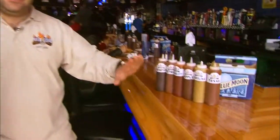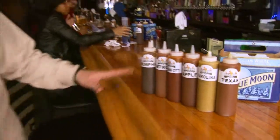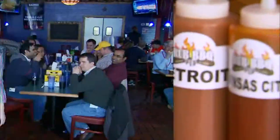So for barbecue, you gotta have sauce, and these are Rub sauces? These are six of Rub's homemade sauces that are made in-house, all from the finest ingredients and spices. We've got Memphis, which is a sweet sauce. In Detroit, you get a little kick of sweet and spicy. KC is more of a ketchup base. Apple, your good old apple; we cut fresh apples and put them in the sauce. Carolina, mustard base. Texas has a little heat to it. So Texas is the hot one, and Detroit is sweet and spicy like me. Correct, there you go.